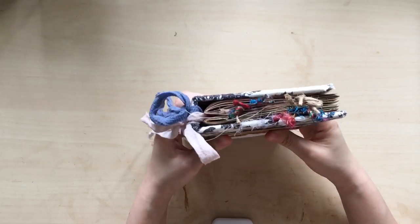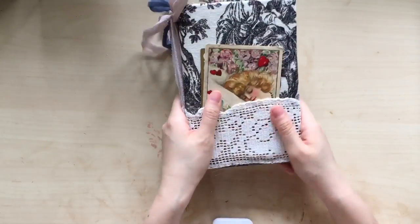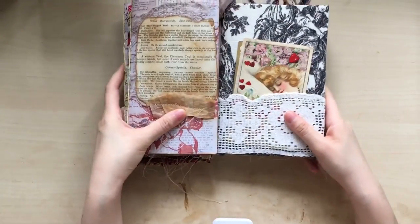So yeah, I just want to show you guys what I've been doing, and it's not perfect, but I absolutely adore this journal. So that's today's update.